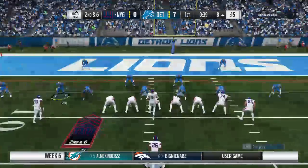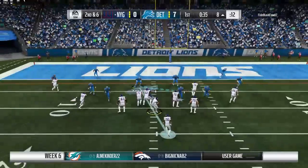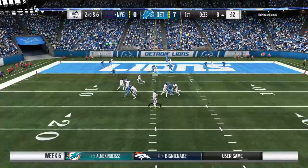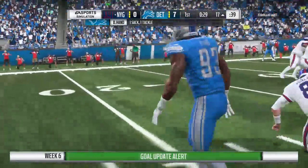Hey, you're on an island over there. You're on an island. Come on, let's go. Jones now to throw on 2nd down. Nowhere to escape, and he goes down.